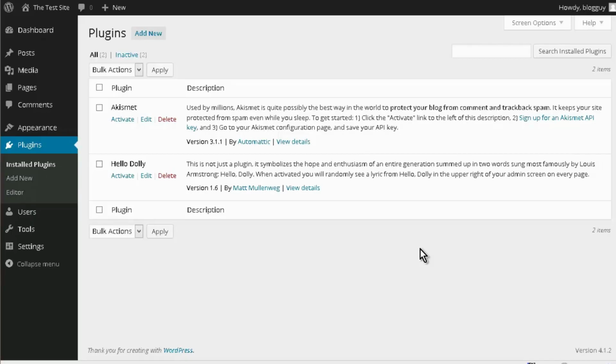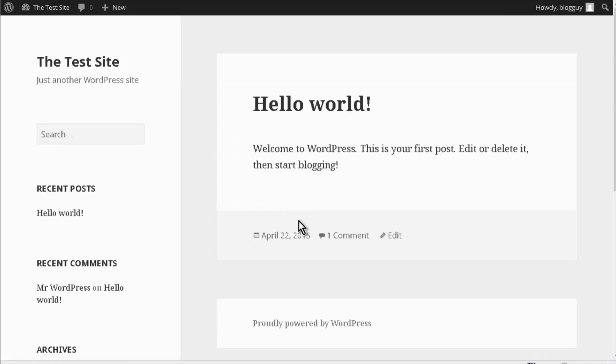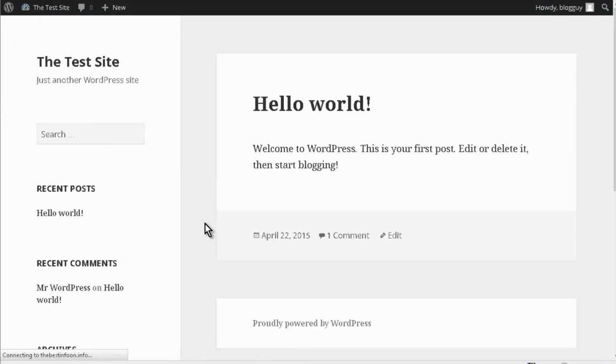The first thing we're going to do is work on our theme. Let's have a look at what our site looks like right now, right after it's installed. This is a standard WordPress install with the standard theme. If you put your mouse over the title, you can go to the dashboard, themes, customize, widgets, menus, background, and header, which is mostly about appearance. Okay, let's just go to the dashboard.